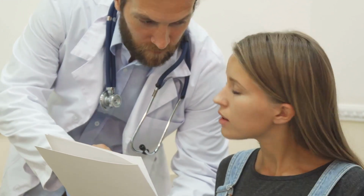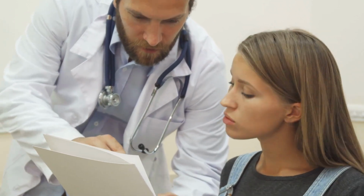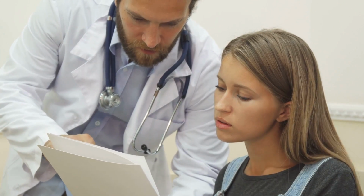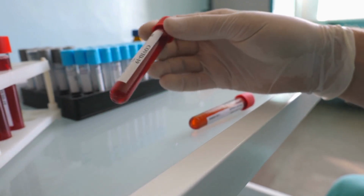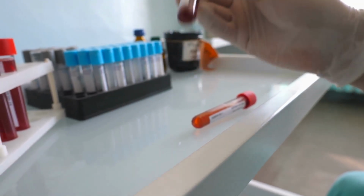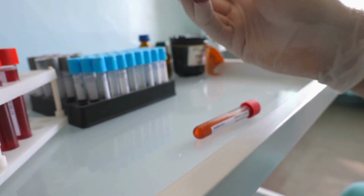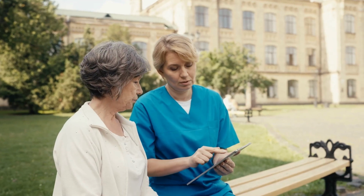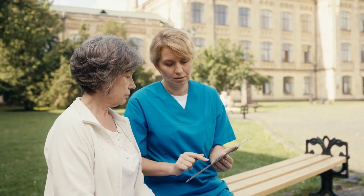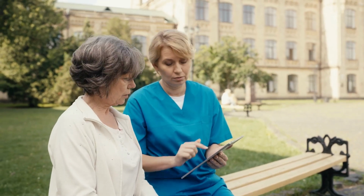In addition, a lipid panel with LDL-HDL ratio. What is it and why is it important? A lipid panel with LDL-HDL ratio is a blood test that measures the levels of specific types of fat and cholesterol in the blood. This test is used to assess the risk of cardiovascular disease and helps guide decisions about treatment if you're at risk.